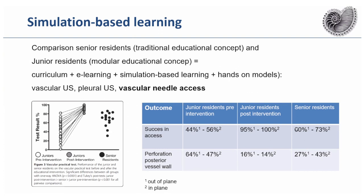And you see that is the traditional approach. Senior residents have moderately good success rates in vascular access. But if a junior resident starts his training, of course, his success rate is lower. But after an intervention, which was a mixture of curricular learning, that means lectures and seminars, plus e-learning, plus simulation-based learning on models or phantoms with regard to vascular access and pleural access and abdominal access, this very fast improved to nearly 100% success.